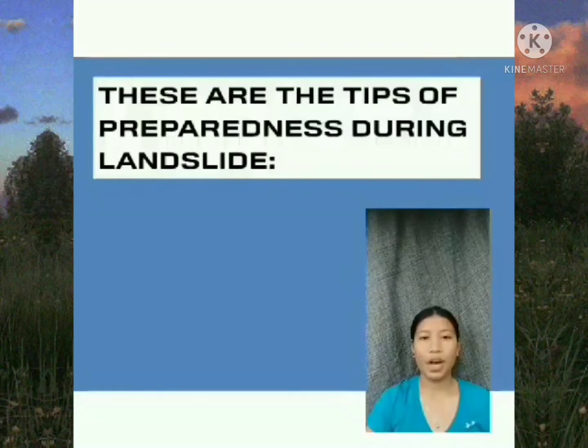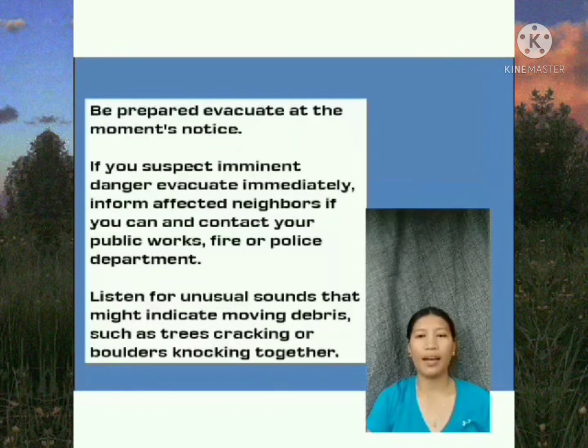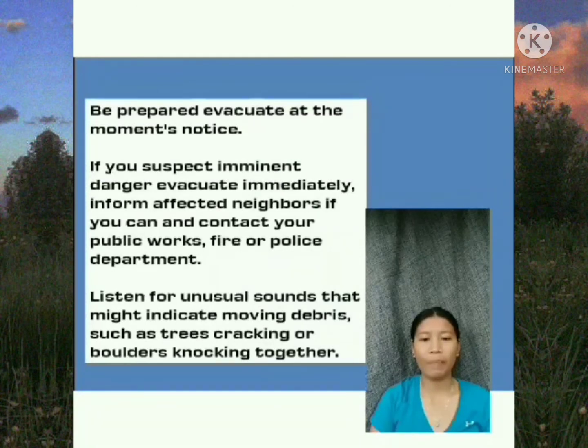These are the tips of preparedness during landslide. First, be prepared to evacuate at a moment's notice. Second, if you suspect imminent danger, evacuate immediately. Inform affected neighbors if you can, and contact your public works, fire, or police department.